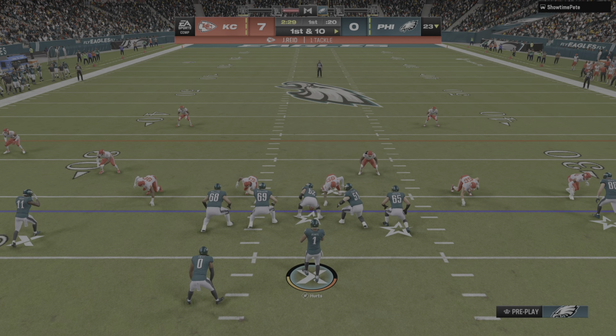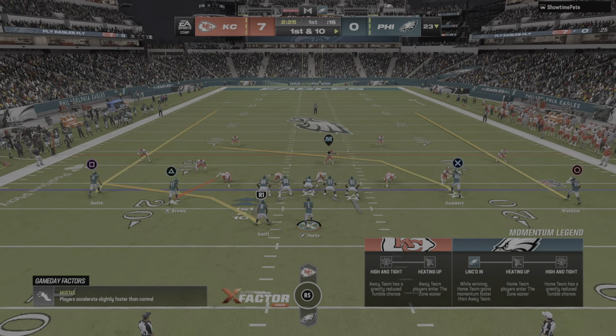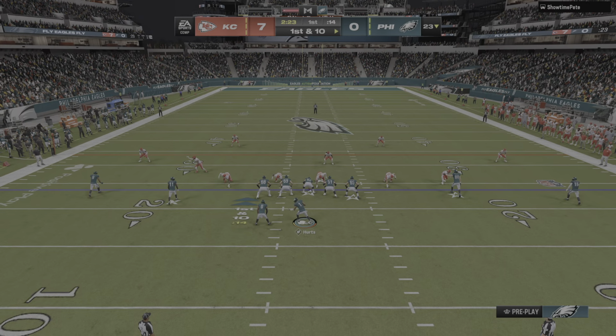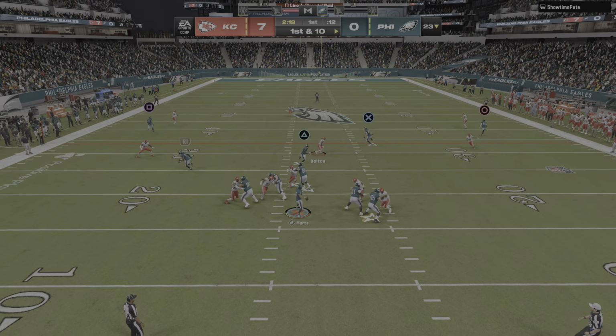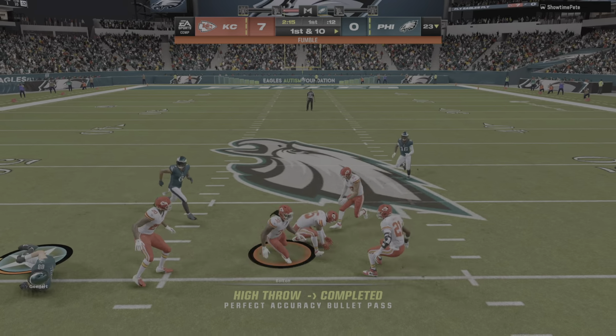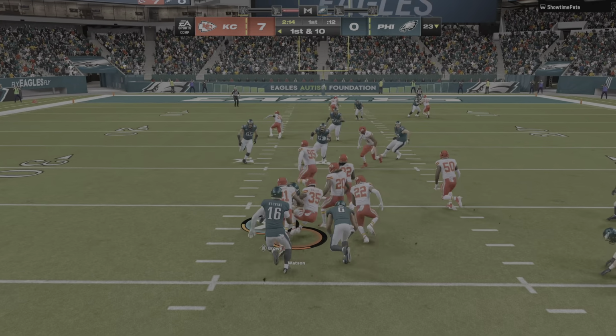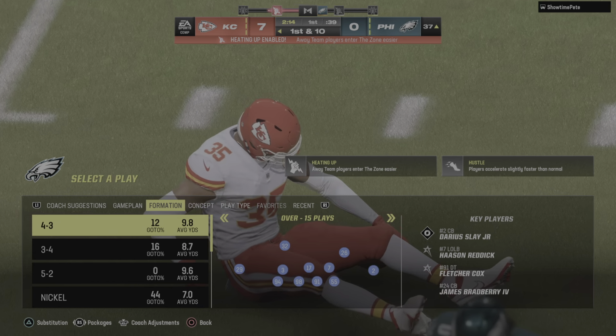This guy's known for his quickness, but also for his speed. He's able to get to the second level almost before you blink if you give him any type of blocking. I always talk about slot receivers, and they're usually known as quicker than fast. In this case, we've got a guy who's quick and fast. And now look at this. Big gain, but a fumble. And it's picked up by the Chiefs. And his guys are going to get the football at the 37-yard line.